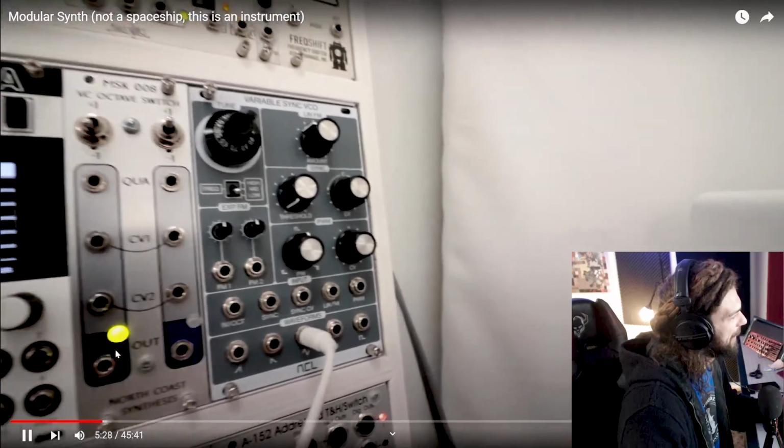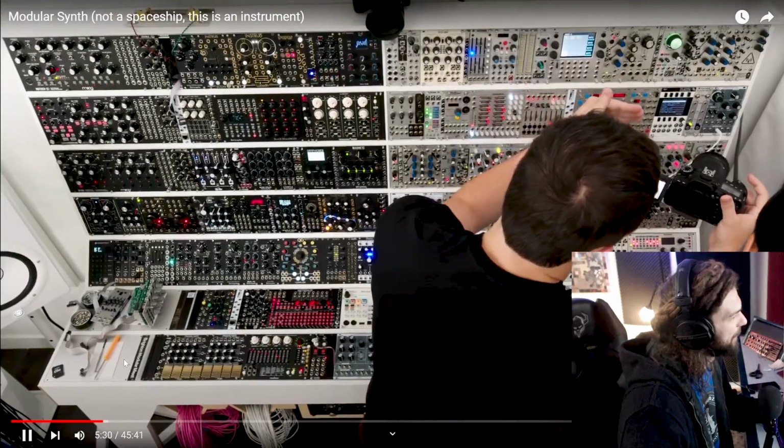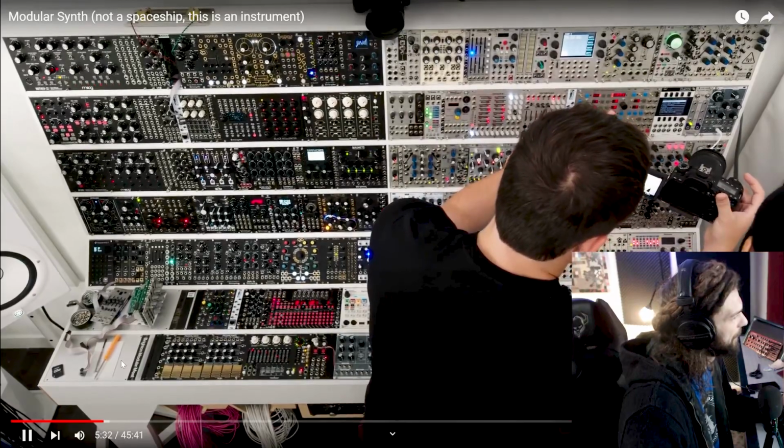VCO, which stands for voltage controlled oscillator. Because it's analog, there's a physical thing that's vibrating in there? Yeah, I don't actually know exactly how that works. There is no physical thing inside there that is vibrating, but it's kind of cute.